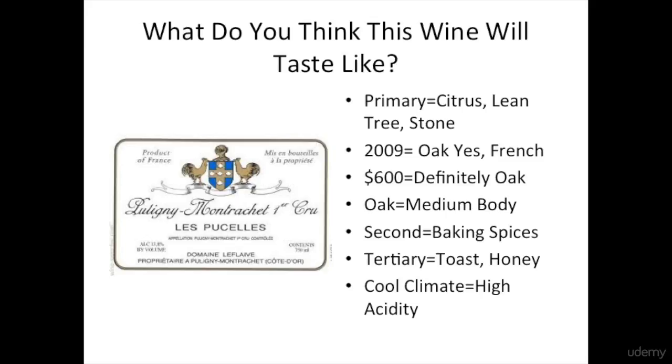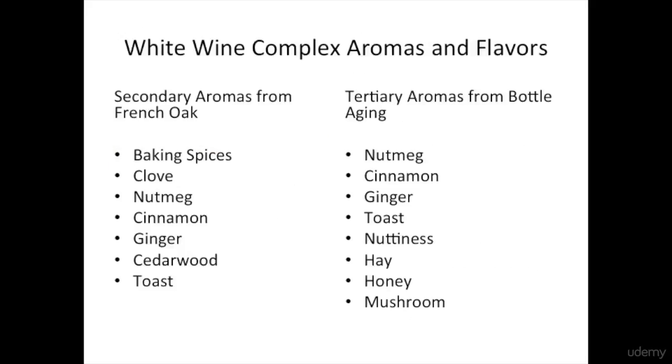We haven't actually spoken yet about secondary and tertiary aromas in wines that have oak aging on them. So let's talk about that now. Secondary aromas come from oak aging and tertiary aromas come from bottle aging. Since this wine has both, it's safe to say that it will probably show some characteristics from both categories, like cinnamon, nutmeg, clove, and ginger, which you can also call baking spices.